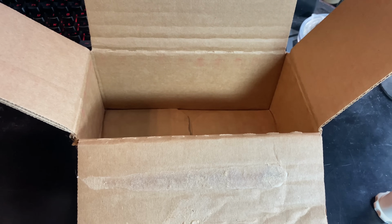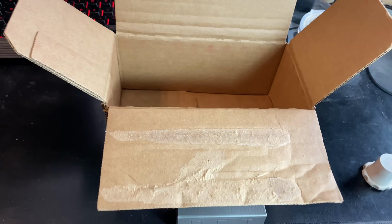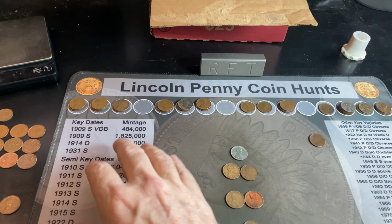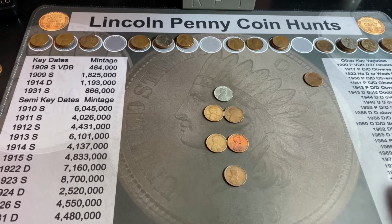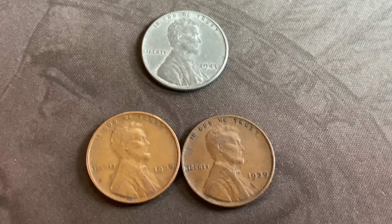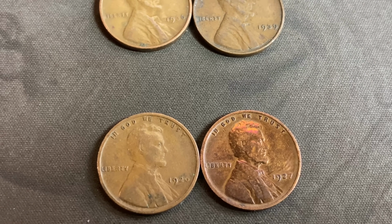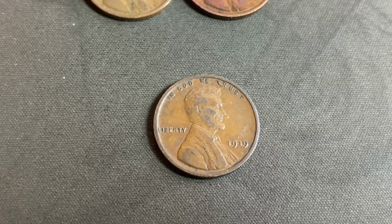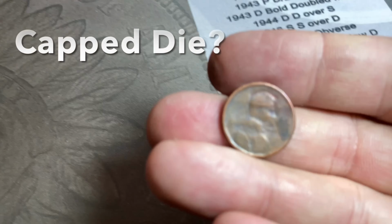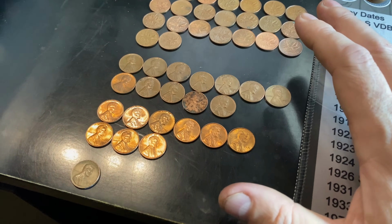Well, that's going to do it for that 2-box Massachusetts State penny hunt. Thank you, Zach, for the trade. Really good hunt overall. 37 wheat cents, 23 in the first box, 14 in box 2. The best finds are down here. We got that steel cent in pretty nice condition. We got a 1936 and a 1939, a 1926 and a 1927, and a really nice 1919 Philly. On top of that, we had that potential mint error, and then we had a lot of side finds.